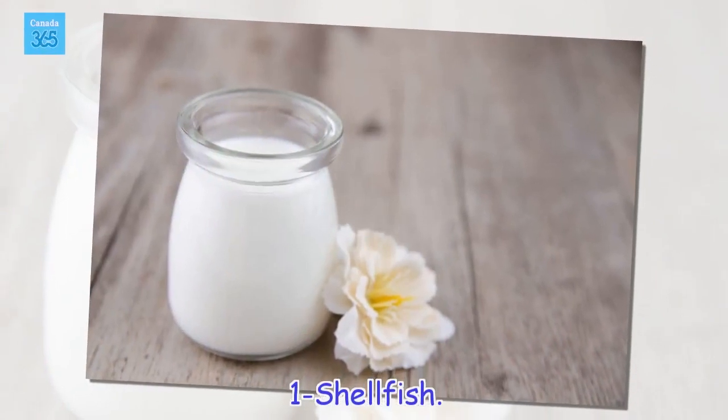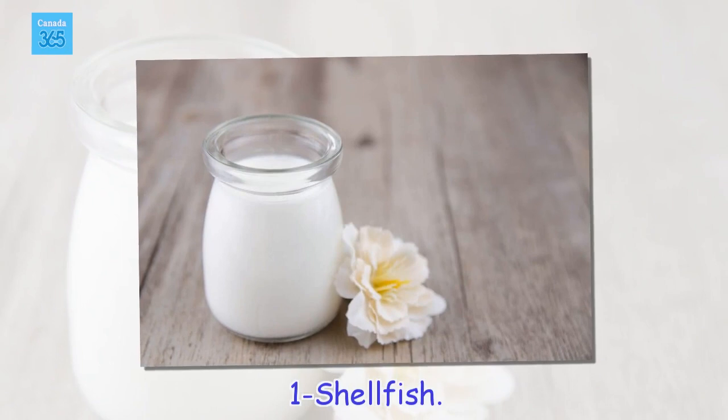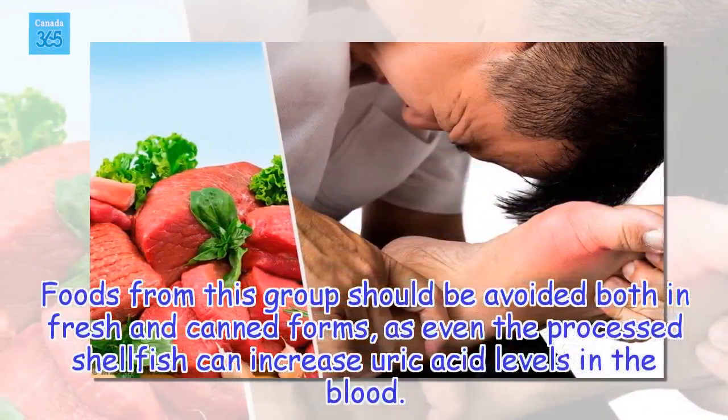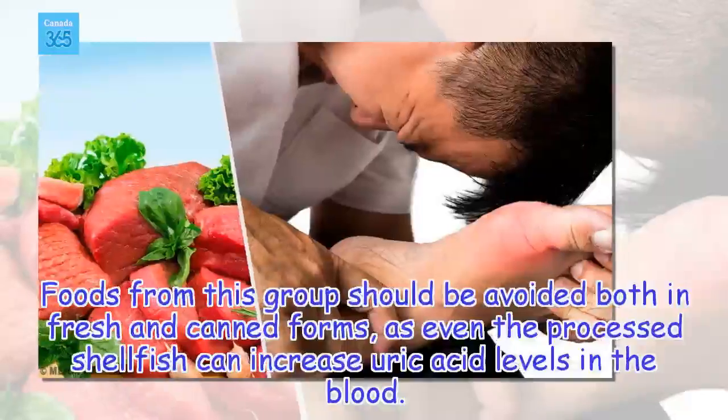One, shellfish. Foods from this group should be avoided both in fresh and canned forms, as even the processed shellfish can increase uric acid levels in the blood.